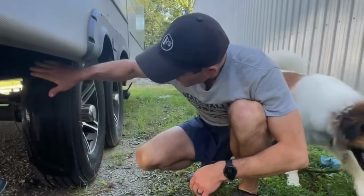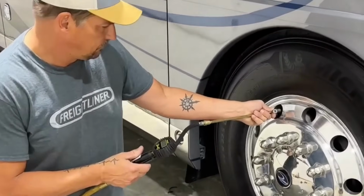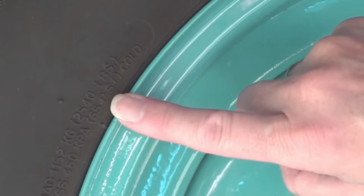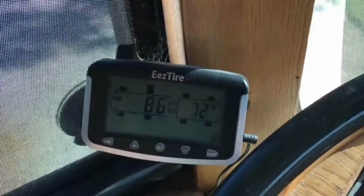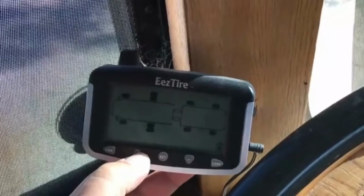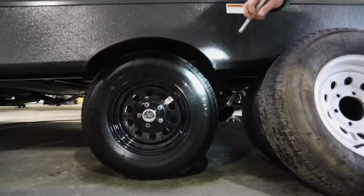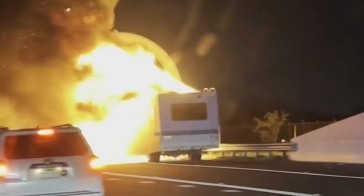During inspections, avoid relying solely on visual checks of tire pressure. Always use a proper gauge and follow the manufacturer's recommended pressure settings found in the owner's manual or RV documentation. Modern tire pressure monitoring systems, TPMS, provide an extra layer of safety by offering real-time alerts about pressure changes or temperature increases while driving. Through diligent maintenance and timely tire replacement, RV owners can significantly reduce the risk of dangerous blowouts and their associated fire hazards.